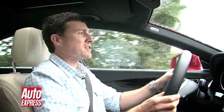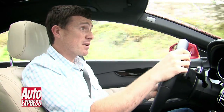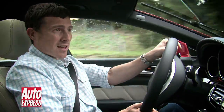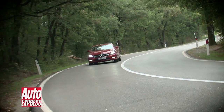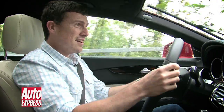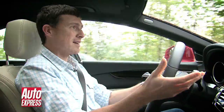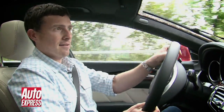Although I should probably stop being quite so glib and provide you with a little bit of colour, because dynamically this new CLS really does move the game on in terms of handling. I mean, you get it on a twisty road like this and it really is really good fun. And yet, when you're just cruising along, it's supremely comfortable as well. But the best bit, the most surprising thing is just how quiet it is. It's just so serene in here.